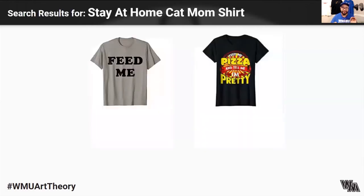And the way that I want to prove that is by looking at what these look like as listings on Amazon. These are two shirts that were on Amazon, and first impressions matter so much because when you look at them a little bit farther away, this "feed me pizza and tell me I'm pretty" starts to get lost. The white on this crazy background is kind of hard to see at a distance, and there's just a lot going on in this design. So it might attract people's attention, but you might lose that immediately when they get confused about exactly what that shirt says.